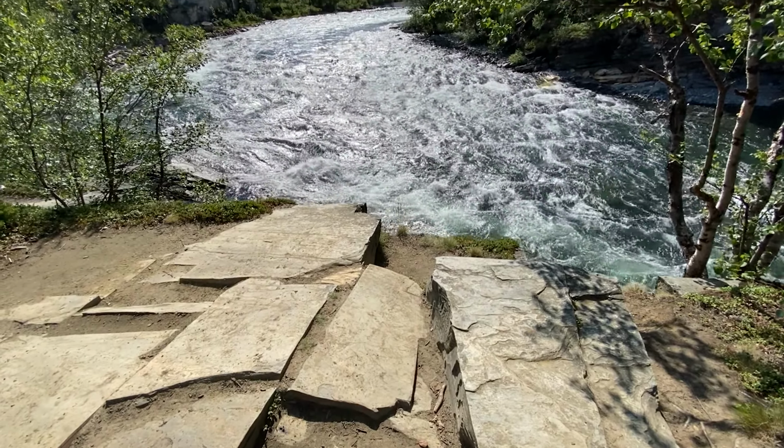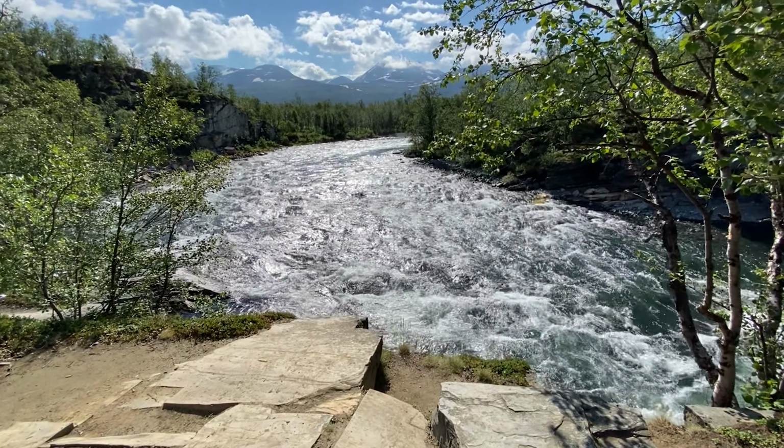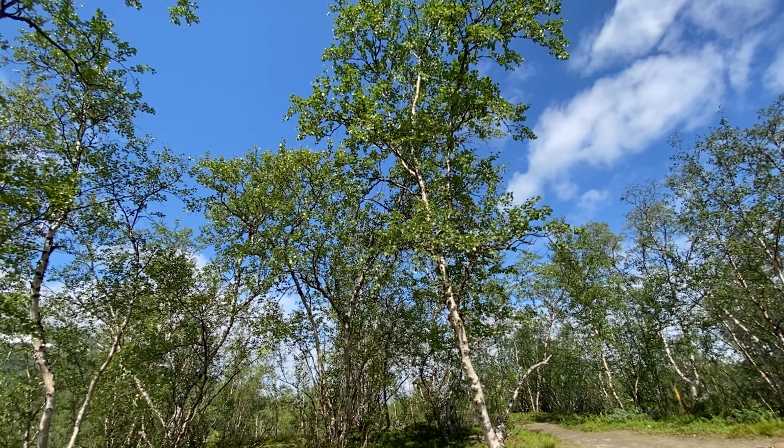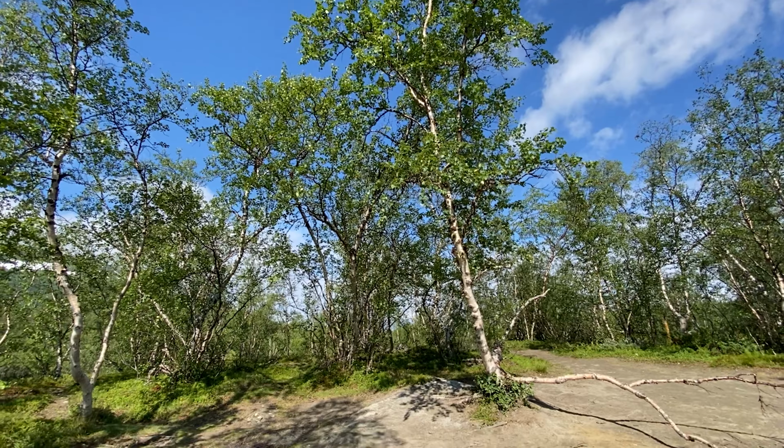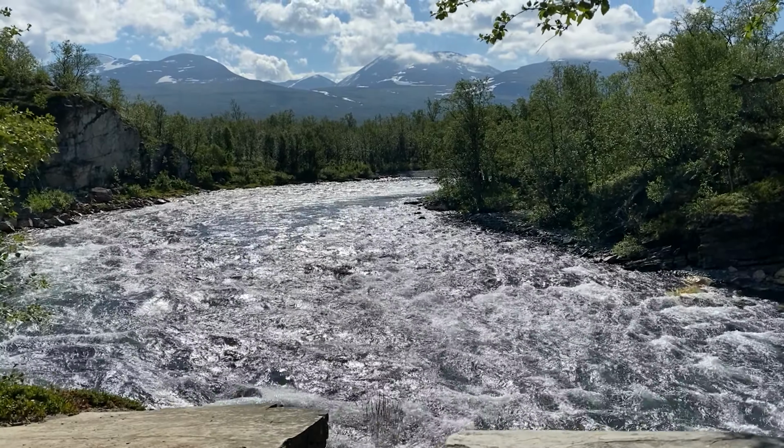Welcome to Abisko. Abisko National Park is easily accessible as it's located near a railway, with the King's Trail running straight through it.